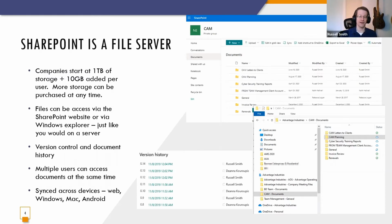So if you've got staff, and usually it's the older staff, who are sort of scared or worried about working off a website to manage files, that's okay. They don't need to. They can do it right off a sync with their local computer.